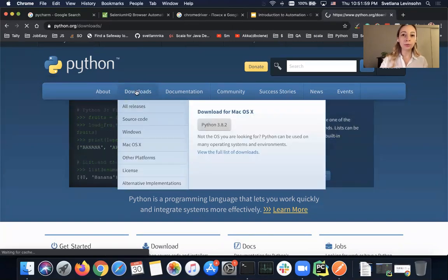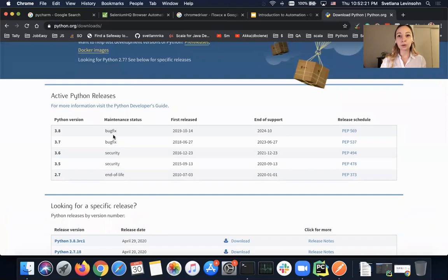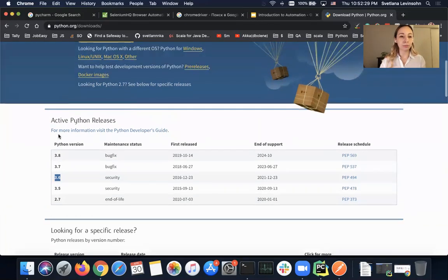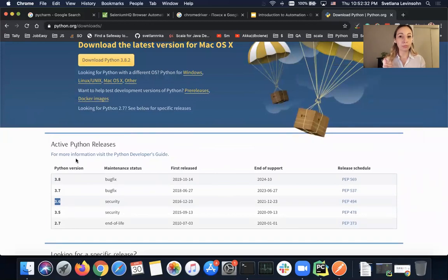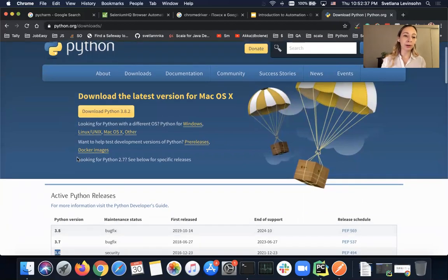You can go to downloads, and then you can download the version of Python that you see here. 3.8.2 is actually a good version. If you are watching this video and see a version that is newer than this, that's totally fine. Download that, just download the latest version. So for us and for our course, anything above 3.6, like 3.6 and above, any version will work. So anything above 3.6 is good. All right, now let's say you downloaded Python.